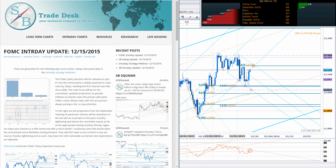Obviously, at 2 p.m. Eastern, we get the final interest rate decision for the year. Expectations are high that we will get a 25 basis point hike in the benchmark interest rate. More importantly, it's all about the projections, and it's going to be all about the projections. At this point, let's just look at some basic data before we get started.